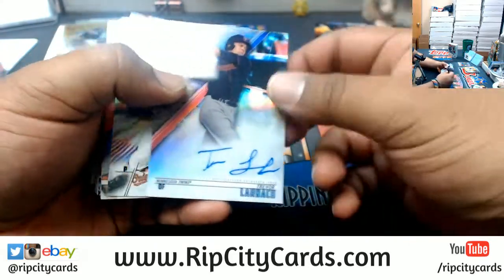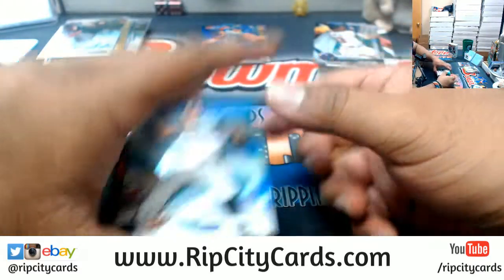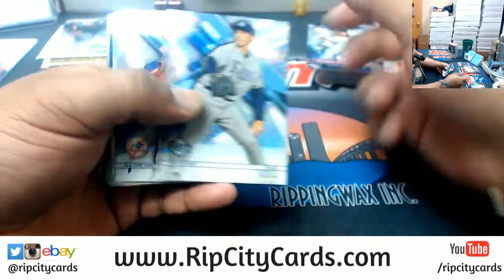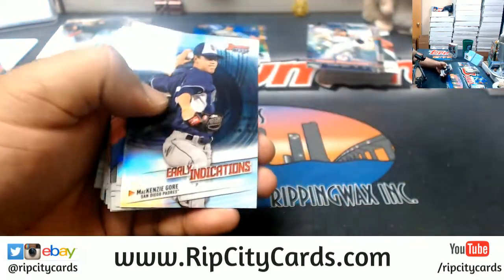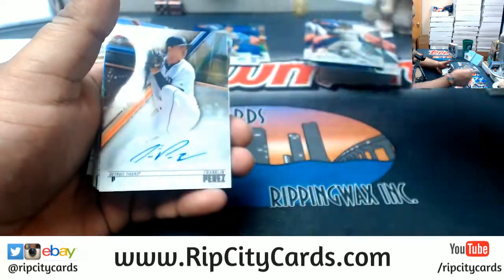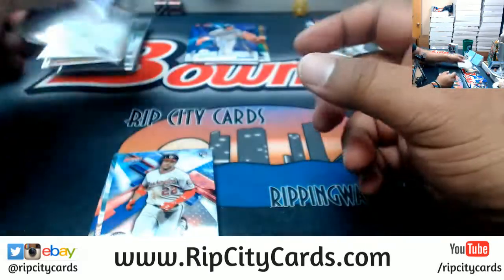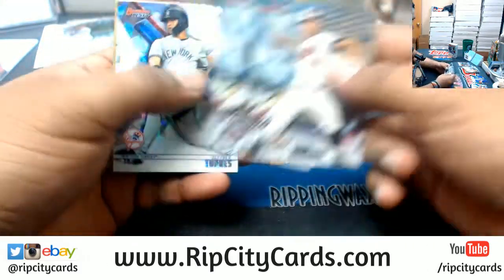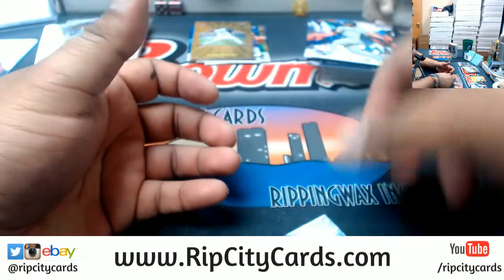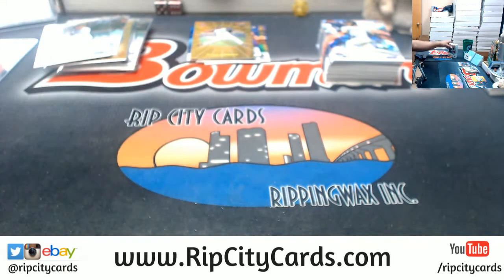Another one? Wow. Trevor Larnach, Twins autograph. Twins, would be nice if you let somebody else have a dance. Jeez. Blake Snell, 150 Rays. Manny Machado, 250 Dodgers. Franklin Perez, Tigers autograph. Roger Clemens to 50 for the Blue Jays. Giancarlo there. And that brings us to our last mini box.